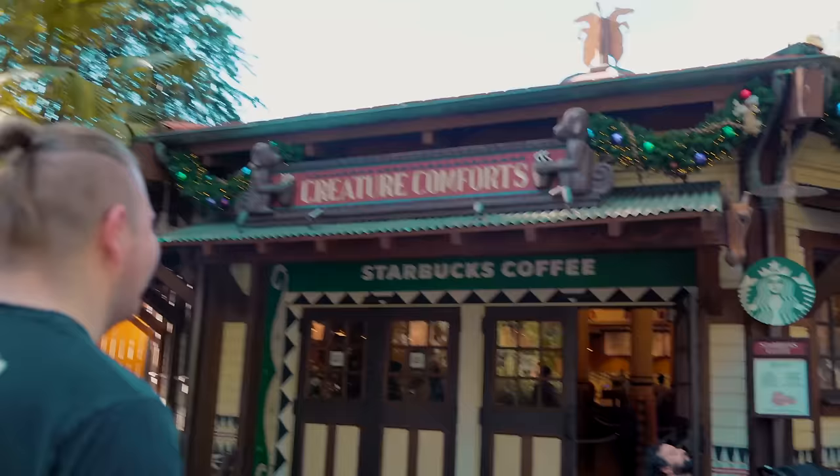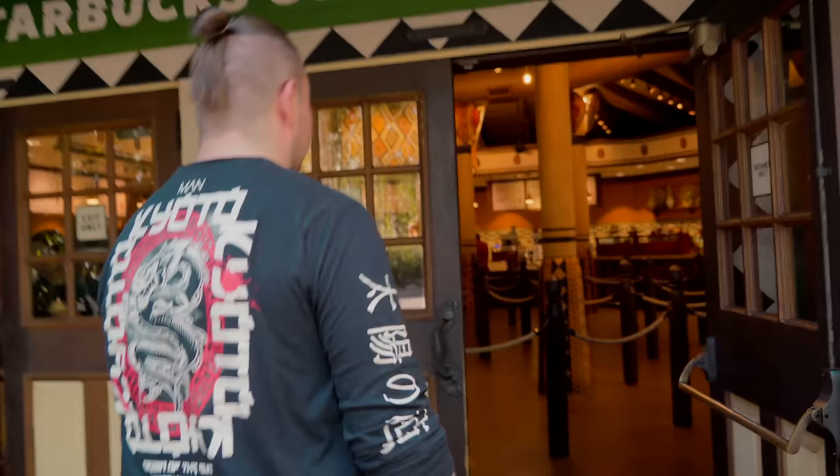Made it to Creature Comforts, to Starbucks, and it smells amazing. I can smell the coffee already. Ah, and there's no line. Oh my god, this is epic.